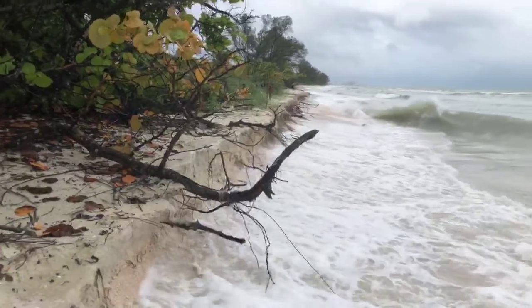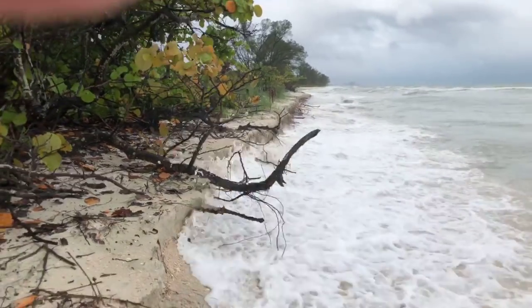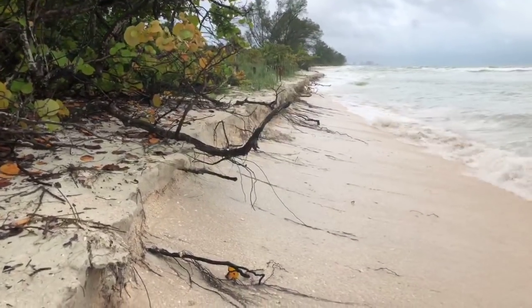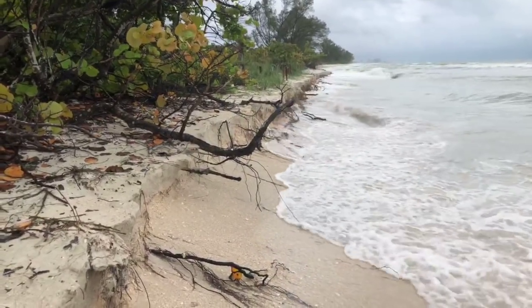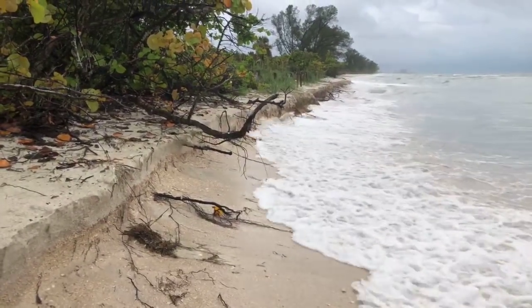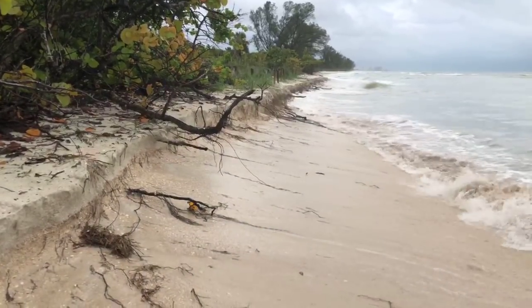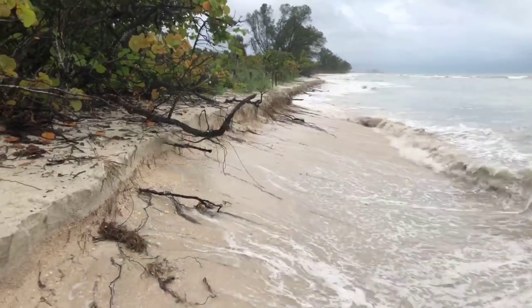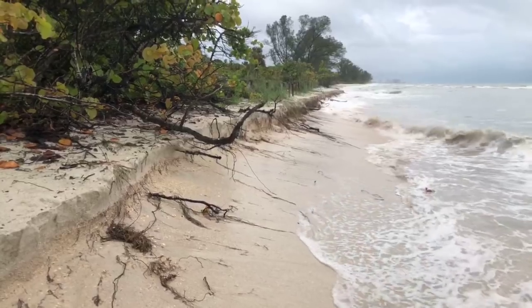Look at that. Wow. Some huge waves hitting this. It's destroying the beach right now. Hang on, I'm gonna take a little photo. These waves, there's some big swells coming in here. Huge swells. They subside, and they pick up again.